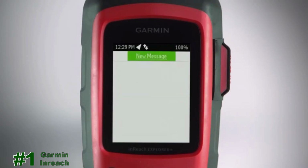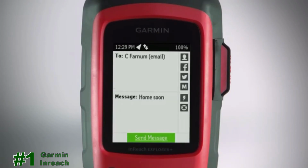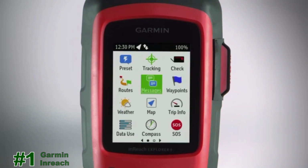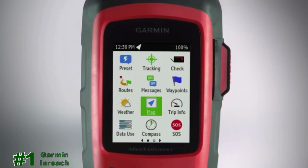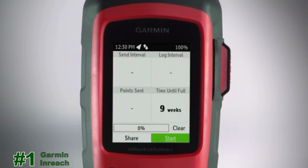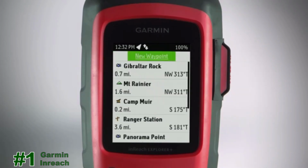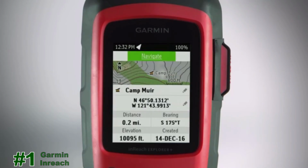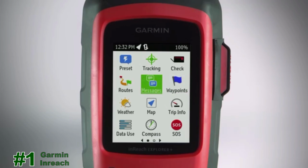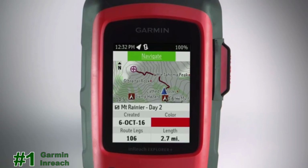Messages let you send and receive text messages from anywhere. Map allows you to navigate your trip using on-screen maps. Tracking lets you log and send track points throughout your trip. Waypoints allow you to select and view different stopping points on your trip. Routes lets you create and view direct routes to your waypoints or selected points on the map from your device, so you can set up your trip before you leave.